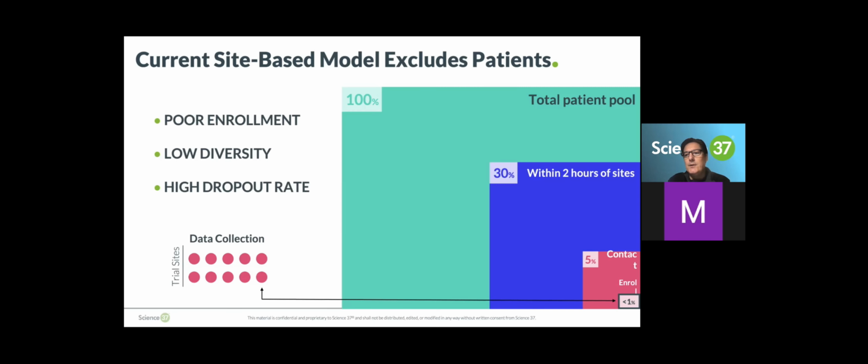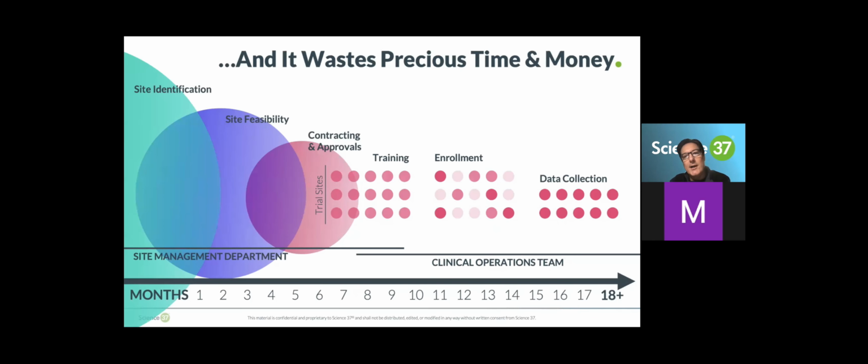If you look at the total universe of patients out there that have a condition that needs to be approached in regards to clinical research, you set up a whole bunch of sites and immediately exclude 2/3 of the world who don't live near one of the sites. And then for those who are available to be contacted, the data is somewhere around 5 to 8% of any patient who can be contacted to enroll in a study. And of course, less than 1% ever do. So you have poor contact rates, poor enrollment, low diversity, and high dropout rates. And then you all know about the issue of time and money that's wasted.